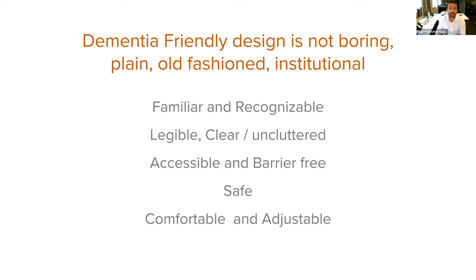The next few images are just going through some of my projects, Mel Schaefer's projects, that are not necessarily dementia related, but they have dementia friendly elements in them. You might notice that not all the features in them are familiar, legible, accessible, safe, comfortable, or adjustable, but there are elements of those, because remember, we're not designing dementia units, we're designing spaces that need to serve the larger majority of people.